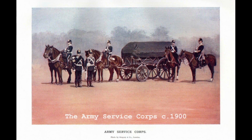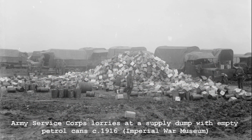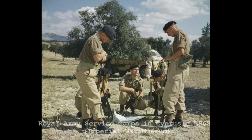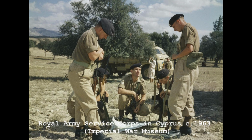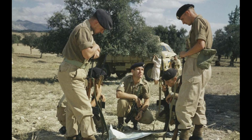The Royal Army Service Corps was originally established in 1888 and was largely responsible for the British Army's transport and logistics. The Army Service Corps gained its Royal prefix in 1918 in recognition of its World War I service. It served throughout World War II, Korea, and a number of post-war operations, and as Alan mentioned, in 1965 it was split into the Royal Corps of Transport and the Royal Army Ordnance Corps.